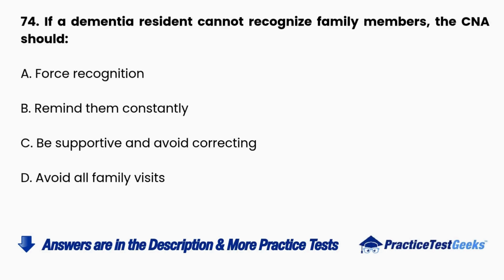74. If a dementia resident cannot recognize family members, the CNA should A. Force recognition. B. Remind them constantly. C. Be supportive and avoid correcting. D. Avoid all family visits.